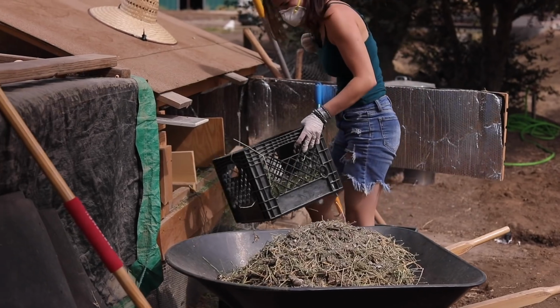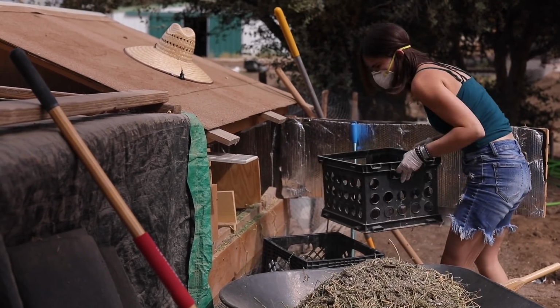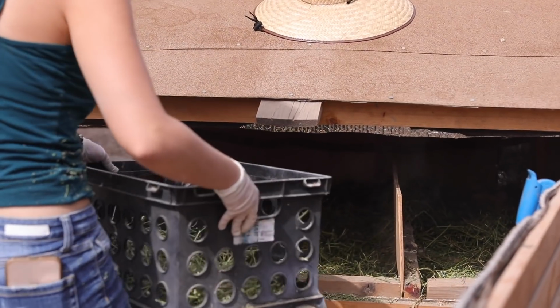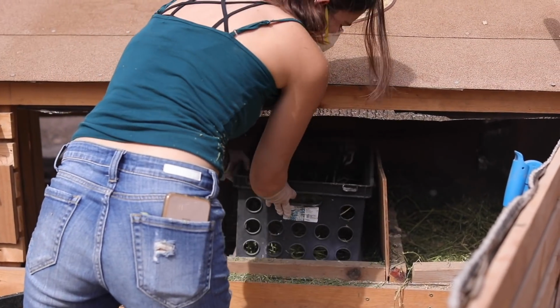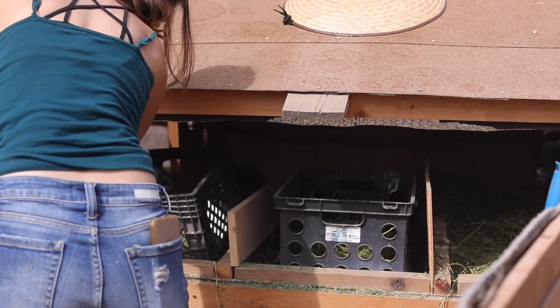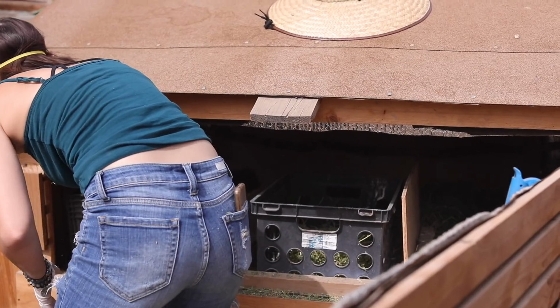I'm putting fresh hay inside of the chicken coop, which is what I do every time I clean it out. So there's no more poop in there, it's all fresh hay. I cleaned out their little laying baskets and put fresh hay in there, and it's all ready to go. I'd say this takes me an average of like half an hour to really get it nice and clean, and then it smells so much better and it's ready to go.